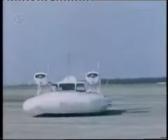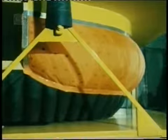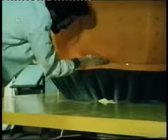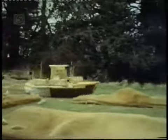Then they made a breakthrough. Their new idea was the skirt, a flexible, rubberized extension below the craft. It adjusted closely to uneven surfaces and created a good seal for the air cushion. This also increased the hover height of the main body of the craft above the surface, improving its maneuverability.